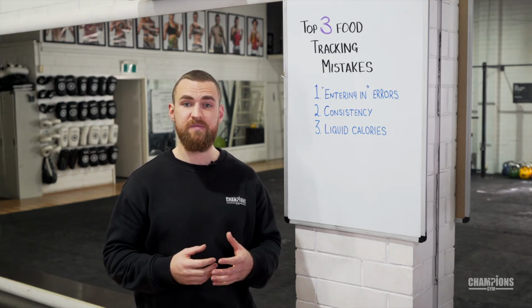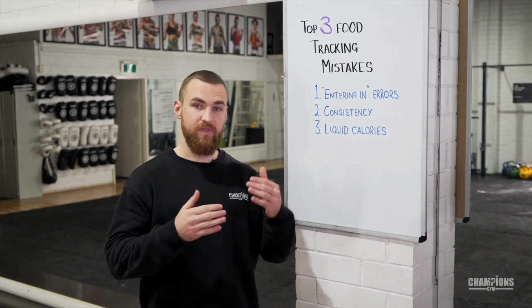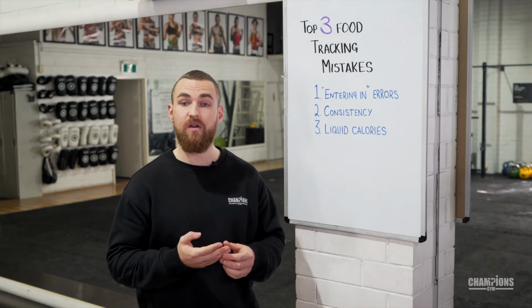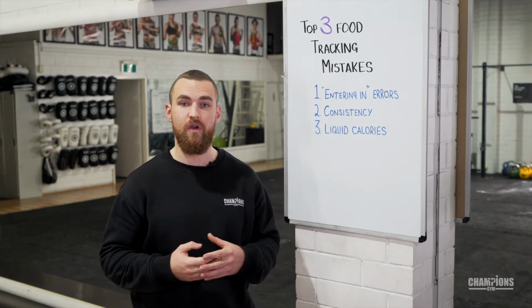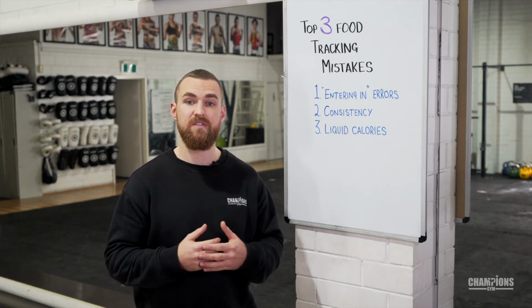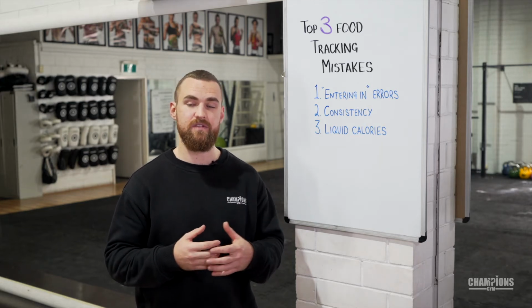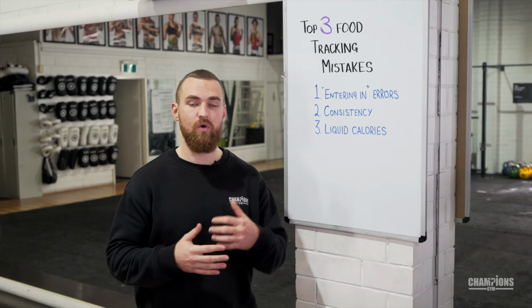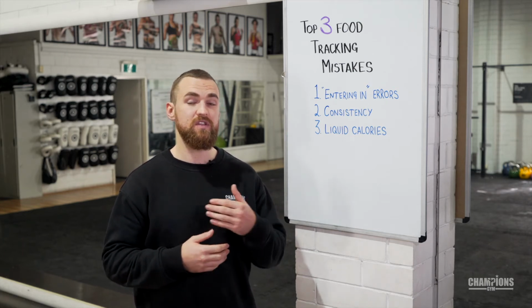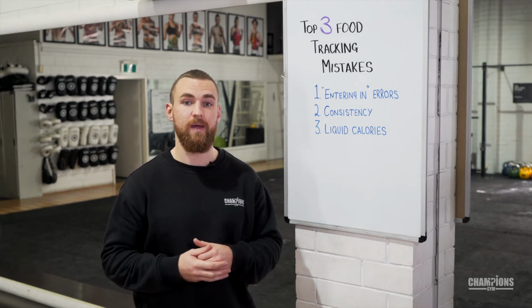So something like a MyFitnessPal. What will happen is when you're entering your food in, it will come up with a whole list of options, whether the food's cooked or if it's raw, if it's peeled or unpeeled, if you're using vegetables. So we need to make sure that when we're entering it in, we're really taking that extra time to make sure that the selection that we're picking is correct, because it can make a difference to the total amount of calories or the actual nutrient value of what we're doing. So just making sure we're really taking the time to go through and absolutely nail that part.